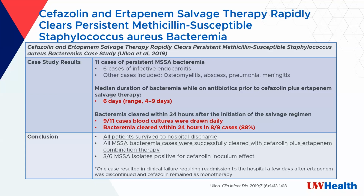So it's clear here that ertapenem plus cefazolin can rapidly clear the bacteremia, and the cefazolin inoculum effect really didn't affect anything. Something interesting of note, though, is that one of the patients was discharged off ertapenem and just on cefazolin monotherapy, and they eventually ended up having recurrence of their bacteremia and ended up being put back on ertapenem in order to clear their bacteremia. So it seems like the combination needs to stick around in order to have successful therapy.